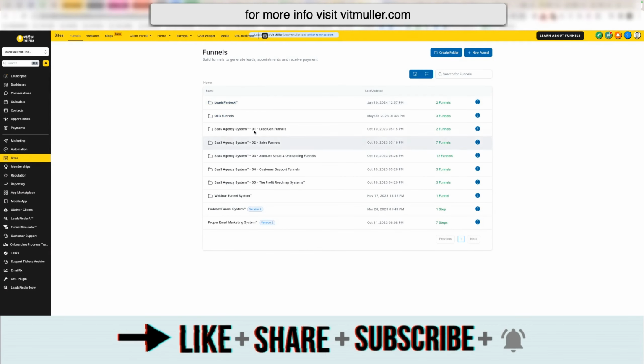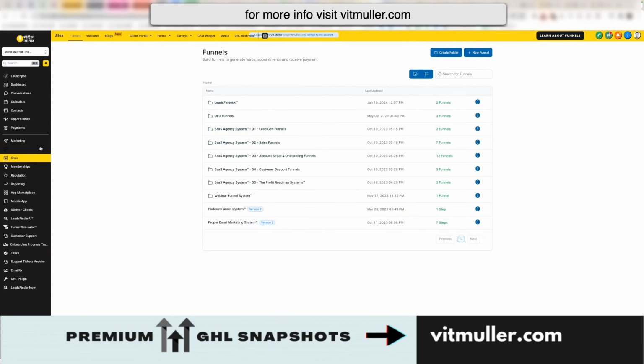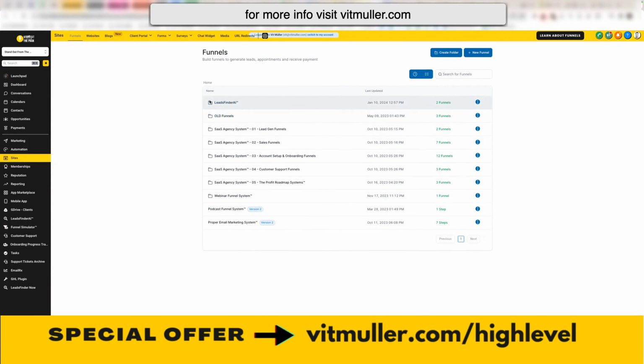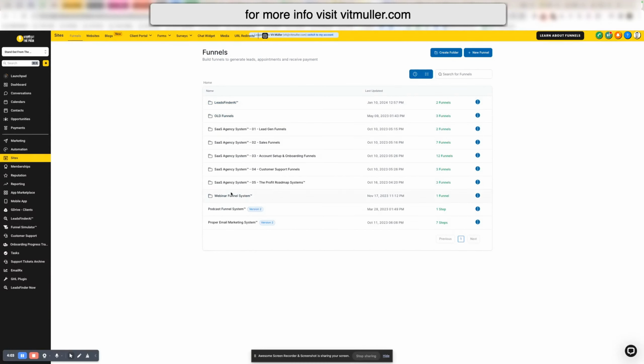Now, let me show you the backend. I'm in my live agency account here. What you can see here is there's some old, unrelated stuff. These two folders, you don't have to worry about these. And these last three folders here, don't worry about those. Just look at these ones here, 1 through to 5.